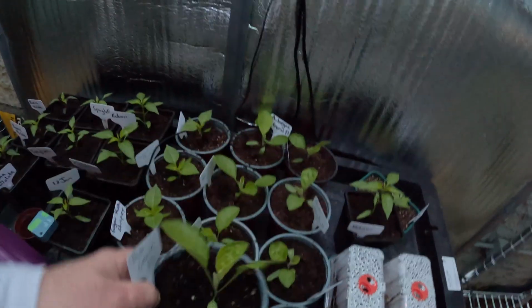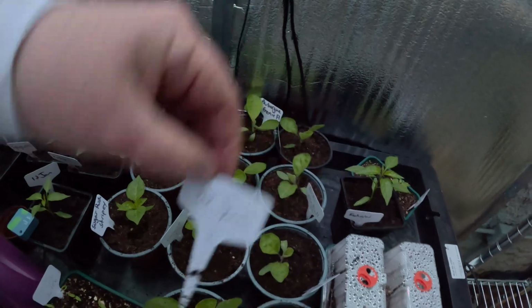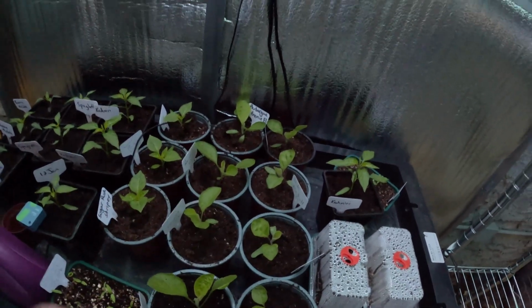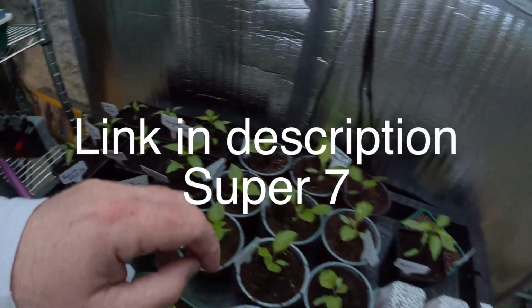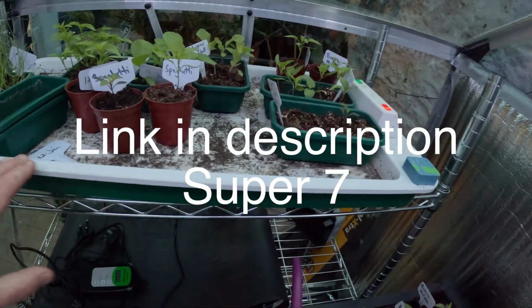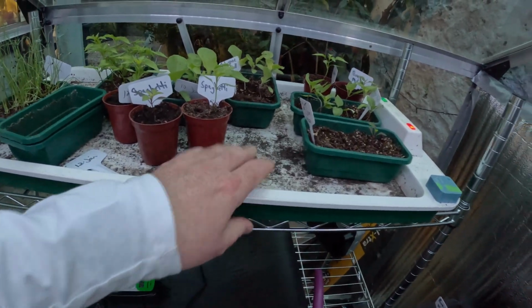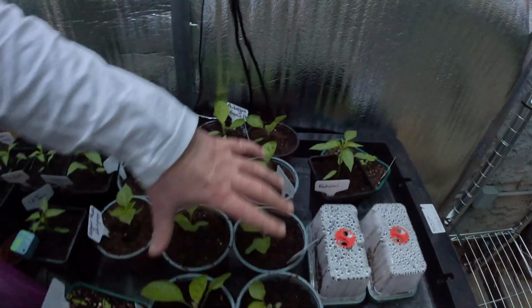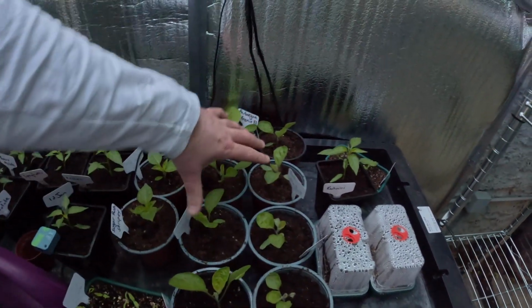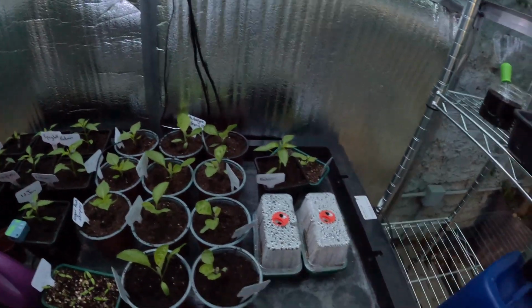Now I sowed these quite early on, they're a long time, 12th of January. And I did all my germination on that little Super 7, which is the little brother to this one from Garland. Now this one's just as good. I'm loving this as well. It fits in great with here. So at this moment, I've got aubergines going and chilies. Well, I've got quite a few other things going as well.